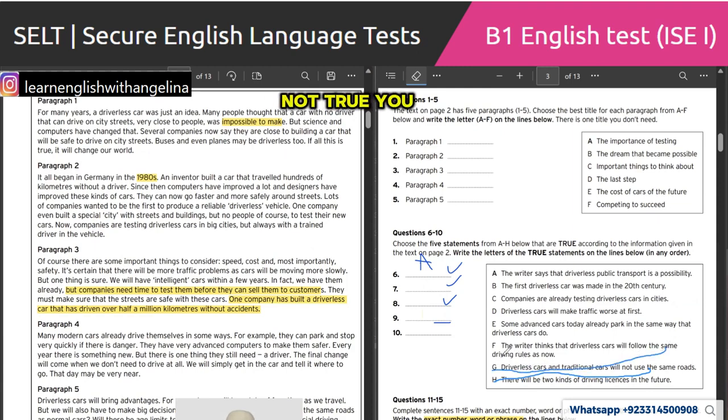F is definitely not true. I think we just need to change it to C because I think that is the most related one. Now companies are testing driverless cars in big cities. I'm sorry. Look, it is written in. Ma'am, you were right. Yes, yes, you were right. C is right. Everyone, A is right. B is right. C is right. D is right. And E is right. Yeah.